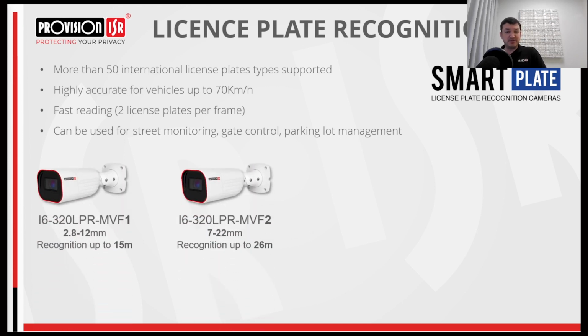We have two types of LPR cameras, both 2 megapixel. However, the differences lie within the lens size. We offer a 2.8 to 12 mm lens option with a recognition distance of around 15 meters. These are typically used for access control and parking lot management. Additionally, we provide a 7 to 22 mm lens option, typically used for street monitoring.